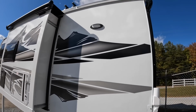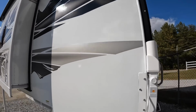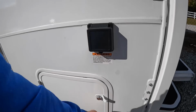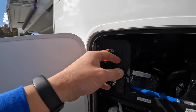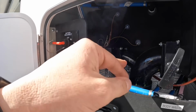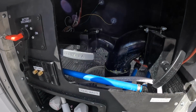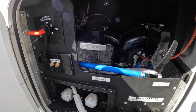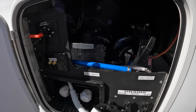The patio lights around all three corners are all standard. You've got the passenger side, the driver side, and the rear. In the back, you've got your 30-amp plug-in. Little service door here for your battery disconnect. You can switch it on and off for storage. Satellite and park connections. Gray tank, black tank, all comes out the one end cap here. The gray tank is going to be 27 gallons and the black tank is 22 gallons. Again, it all goes out the same exit here.